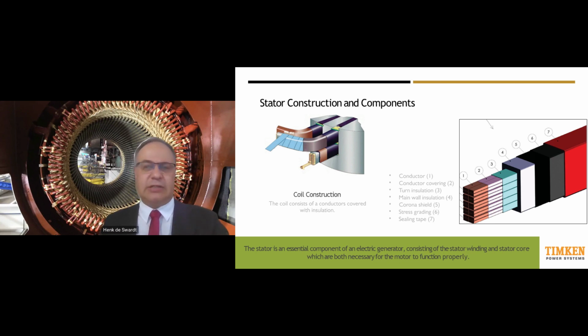So the main wall insulation is made up of typically mica-based insulation that's taped around the coil in multiple layers, typically about 1/2 lap layer per kV of voltage. Around that, you will see the black tape, and literally it is black, and many people call it black tape, which is called a corona shield. On the left-hand side, you will see that it's shown in purple for some strange reason, and it is just inside the core and just exits the core slightly.